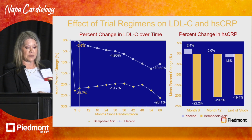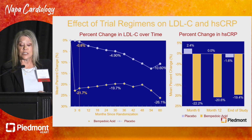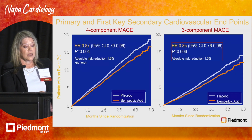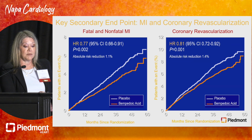You have the placebo at the top. You have bempedoic acid at the bottom. And you can see the great reduction in HSCRP using bempedoic acid here. And of course, we have the cardiovascular outcomes. So you have 13% relative risk reduction in 4-component MACE, 15% relative risk reduction in 3-component MACE.